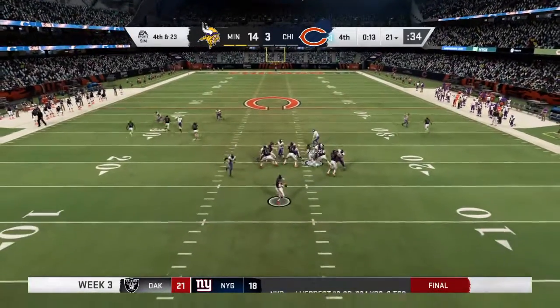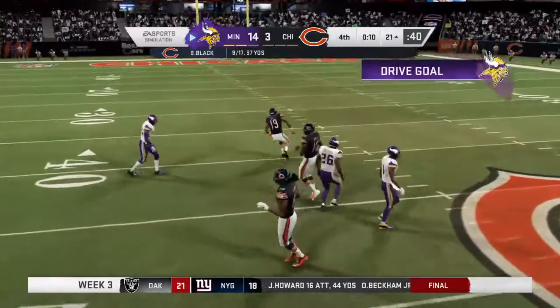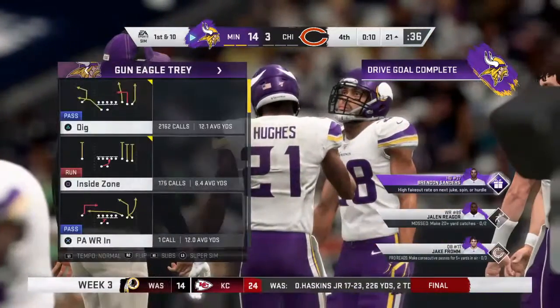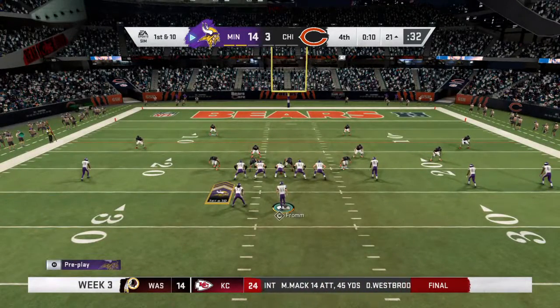On 4th down, Black. He's going to let it fly. And that's incomplete. Clock stops with 10 seconds left. They had to go for it with such little time remaining. And the Vikings are going to win this football game.